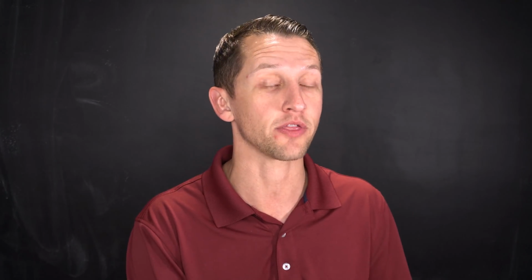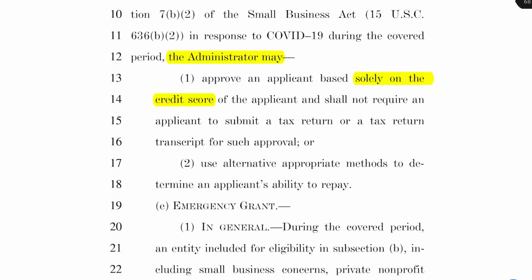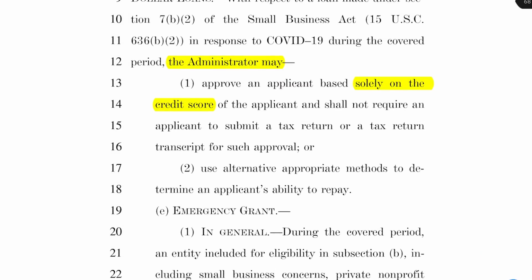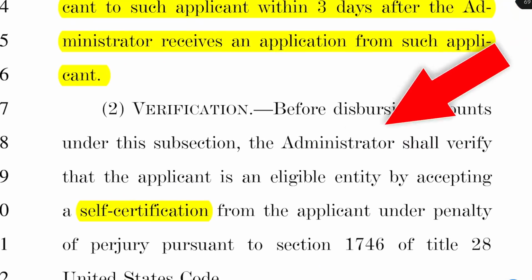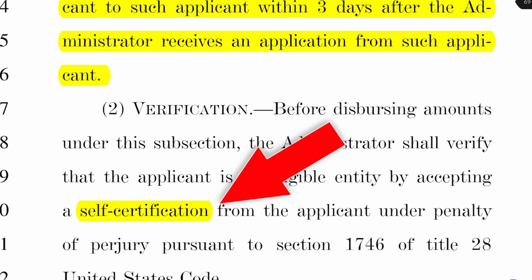Today, when I went through it, there were no tax documents being requested at all when we were going through the loan application. Not only are they not asking for your tax documents, and they're just going to go off your credit score, but it's a self-certification process. Look at the verification section here. Verification, I highlighted it for you. Self-certification. They're streamlining and totally eliminating the red tape in order to get access to this money.